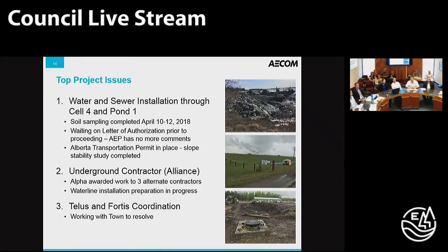So the only thing we're waiting on for the water line is to get one more reading on the slope inclinometers before we start work on the directional drilling, just so that we can get a good baseline for the existing conditions before we start construction, so that there's clarity between us and Alberta Transportation if there's ever any future issues with the embankment.